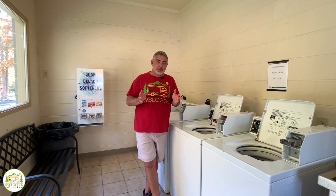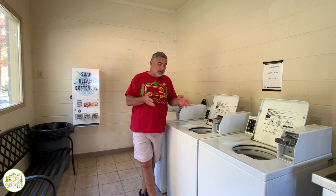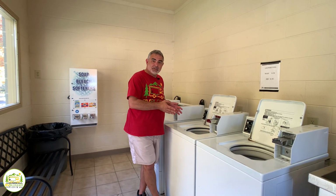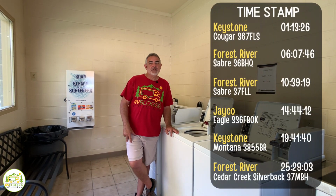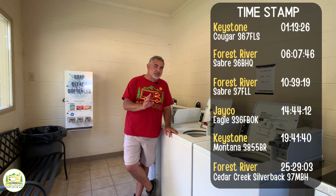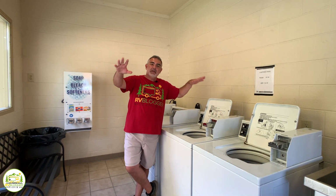So you can either grab a good book and a roll of quarters and come spend a couple hours in the campground laundromat and share a washing machine with who knows who, or you can get yourself a fifth wheel that has a washer and dryer hookup and just do your laundry in the confines of your own fifth wheel camper.